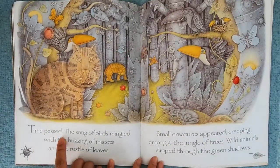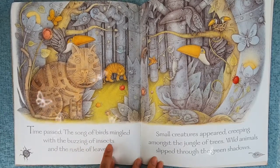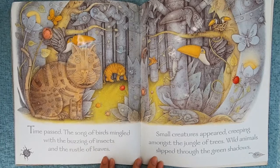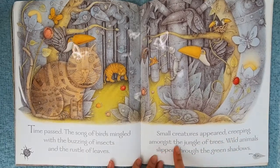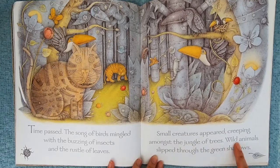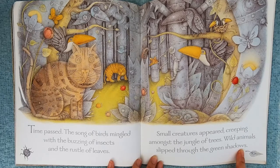Time passed. The song of birds mingled with the buzzing of insects and the rustle of leaves. Small creatures appeared, creeping amongst the jungle of trees. Wild animals slipped through the green shadows.